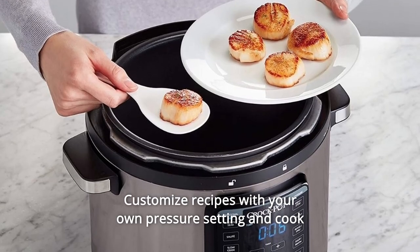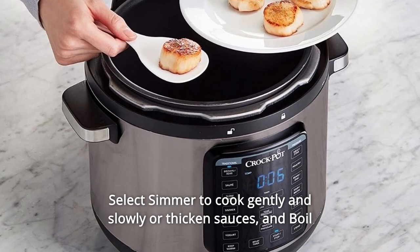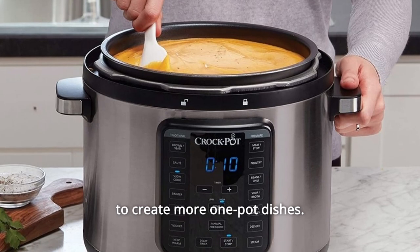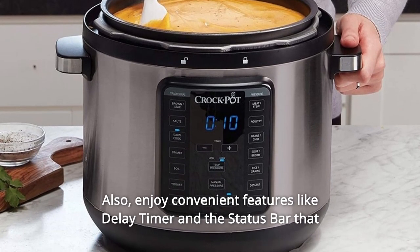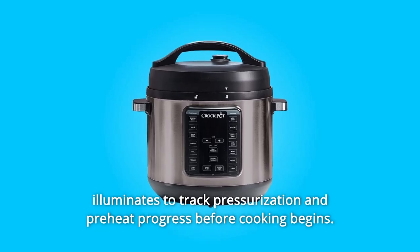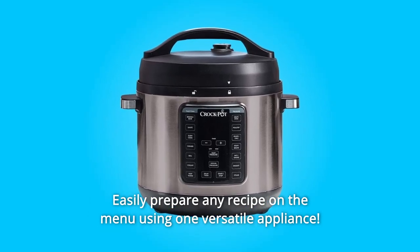Customize recipes with your own pressure setting and cook time using manual pressure. Select simmer to cook gently and slowly or thicken sauces, and boil to create more one-pot dishes. Also, enjoy convenient features like delay timer and the status bar that illuminates to track pressurization and preheat progress before cooking begins. Easily prepare any recipe on the menu using one versatile appliance.